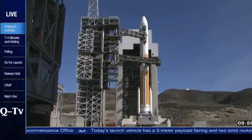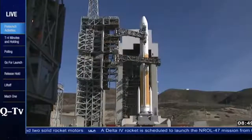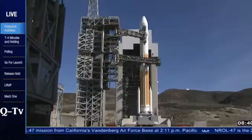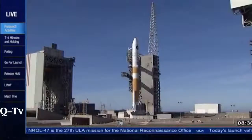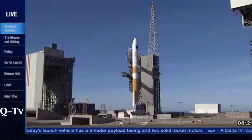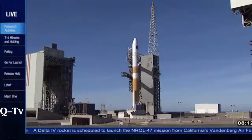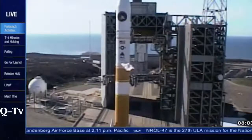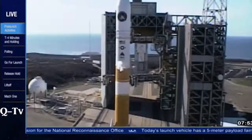T-minus 9 minutes. This is Delta Mission Control. The launch team is continuing to work towards a T0 of 2:11 p.m. Pacific Time. The weather continues to be favorable, and we are working no issues at this time.